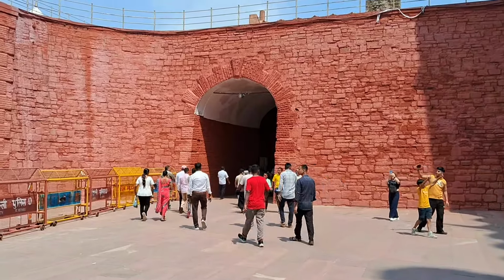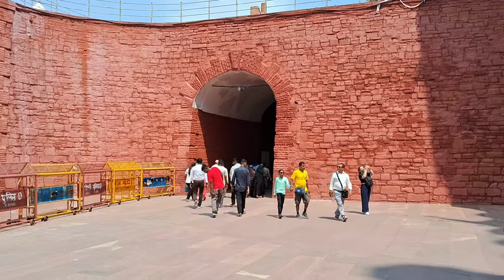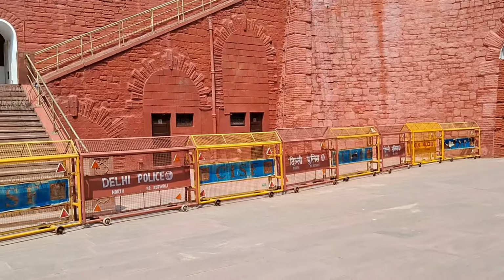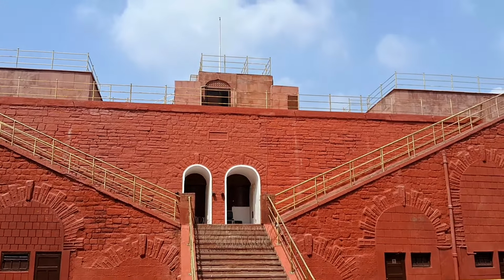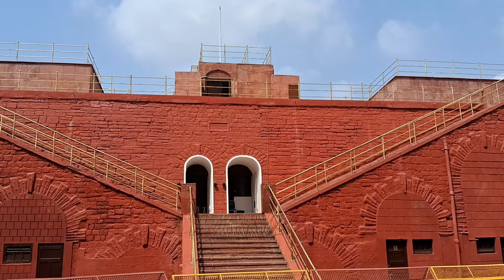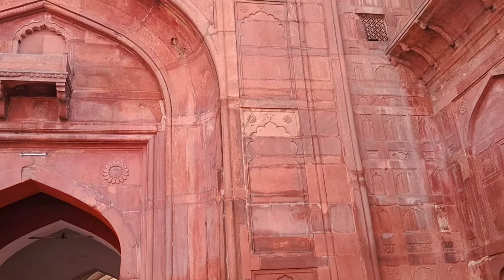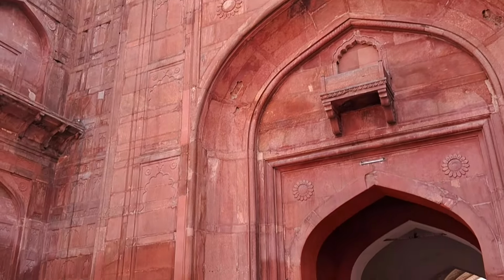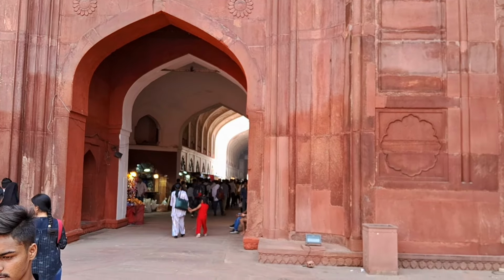So we come this way, which is the Lahori Gate, and actually on the 15th of August the Prime Minister also comes from here, and then he comes over here and then climbs up these stairs and goes all the way up to hoist the national flag and deliver his speech. So as you can see that the fort is made up of red walls, and that's because of the red sandstone which was brought all the way from Dholpur, Rajasthan.